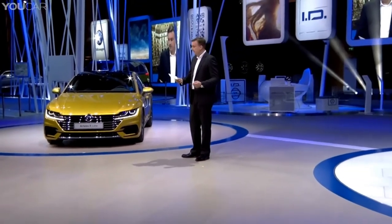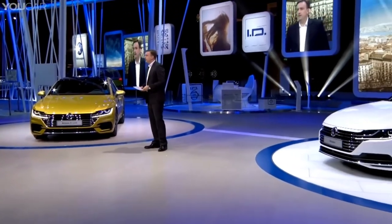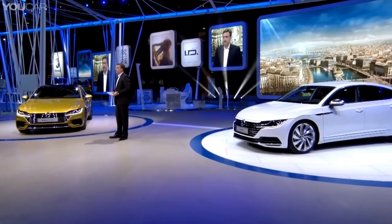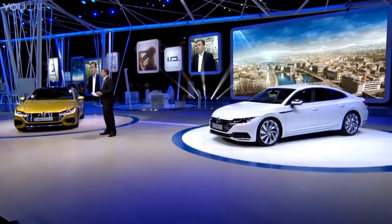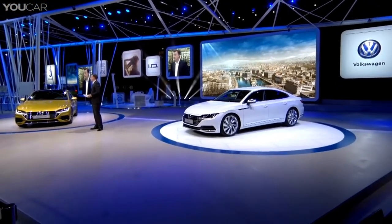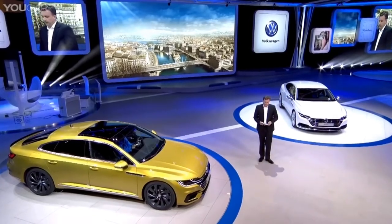And it is precisely this good blend of emotional design, size, and utility that makes it a clever alternative in the upper midsize and business class segment. Advanced sales are due to start on 9th of March. So here's a brief roundup.